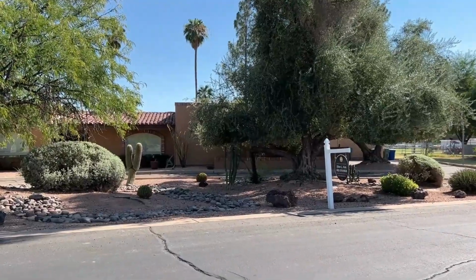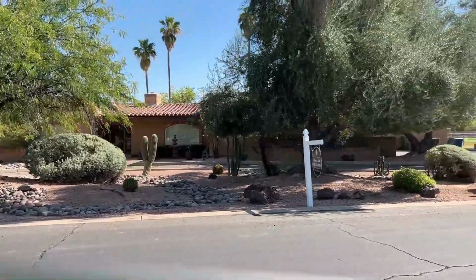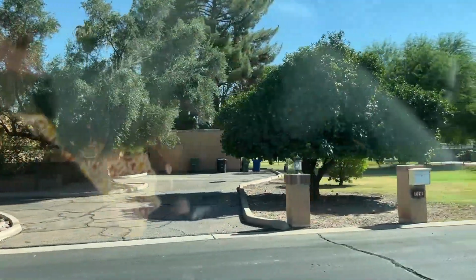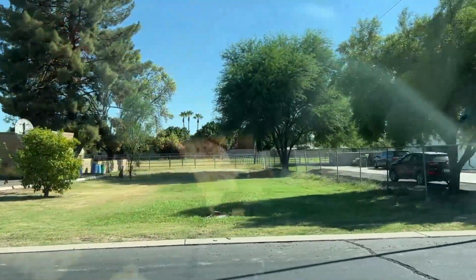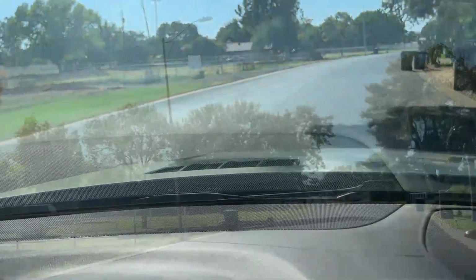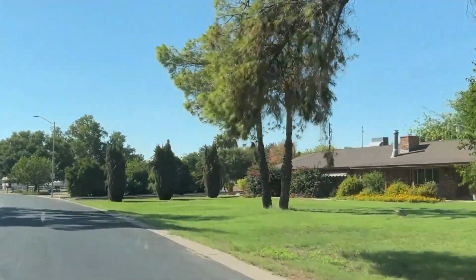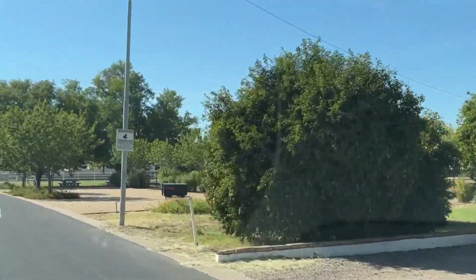This property is on 2.5 acres in Tempe and listed at 1.6. Looks like it is due to close next week, so I don't know exactly what it will close at. But it's an older home. It looks like it probably does have a pool. You can see it's got a lot of green pasture back there and some big trees. This is a really desirable neighborhood. It's just off of McClintock and Warner. We're north of Warner. But still a lot of horse properties in here. And it's just a really beautiful area.